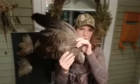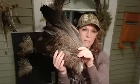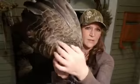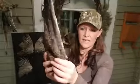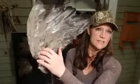But what I wanted to explain to you is this is a wing that I wasn't able to pin up before it dried. So I don't know if you can really tell, but the wing is bent, and there is no way to get that unbent. Now that it's hardened, it's just bent. So I'm actually going to use that.